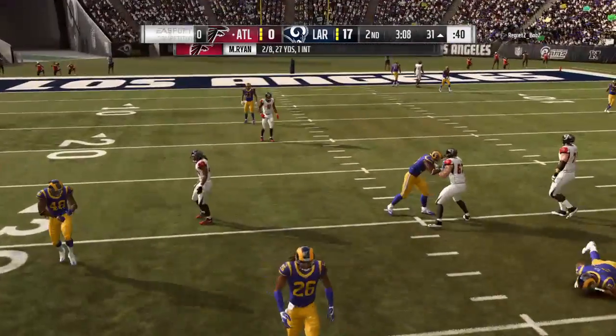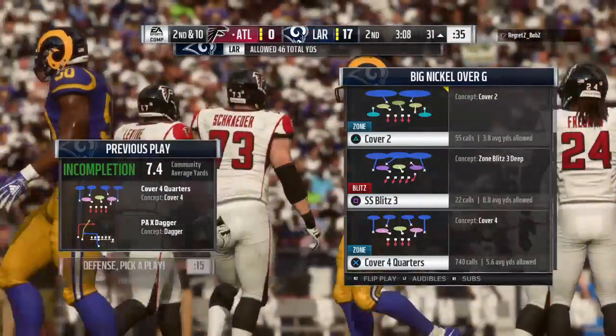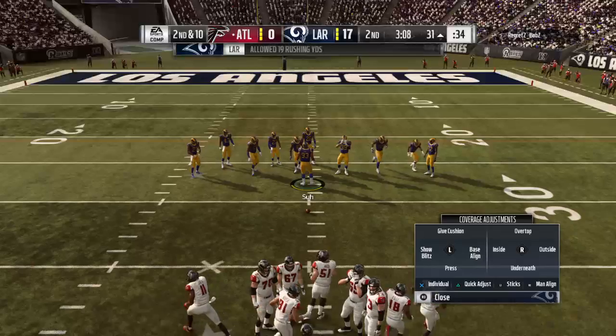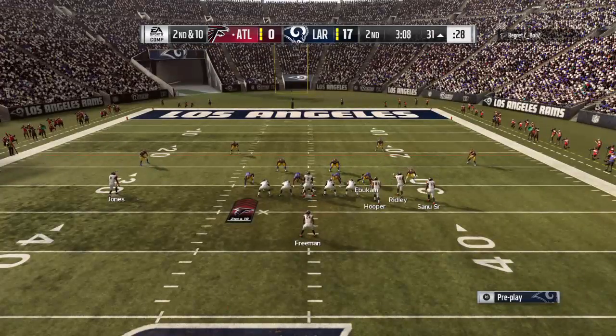And it pops free. The collision there jarred the ball loose and brings up second down. Didn't have a receiver open downfield, and as it turned out, couldn't even find his outlet man because of the coverage. It was way too tight. Unable to find anyone open. So now 2nd and 10 after the incompletion on first down.